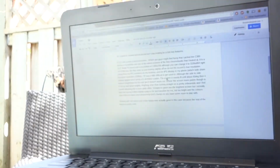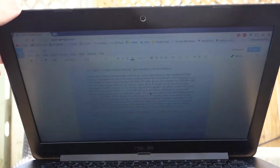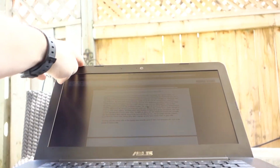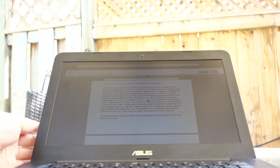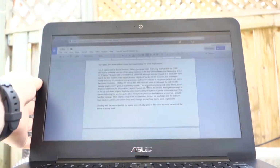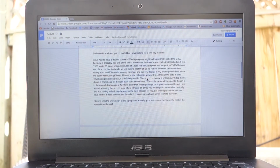Although the side-to-side viewing angles aren't great, it's definitely usable, and the screen is evenly lit until about 45 degrees, then it drops some brightness for the rest, but it doesn't really wash out. Where the screen does lose points, however, is in the up and down angles. Anything other than looking straight on is pretty unbearable, and I find myself adjusting the screen quite often. Straight on gives you the brightest screen, but I actually find having it tilted slightly away from me is the best position. Not too bright, and the colors kind of have a dead zone where they don't change, so you have some room to play with.